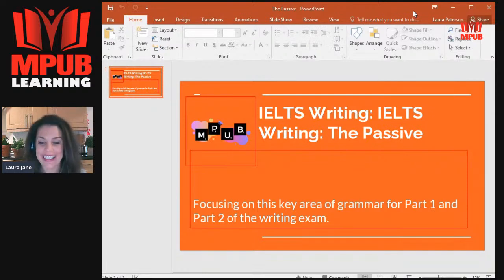So we're going to be looking at the passive. Now, the introduction here says that this is focusing on a key area for part 1 and part 2 of the IELTS writing exam. That's absolutely true. But in particular today, we are going to be focusing on the use of the passive in part 1. What we do will be important and very useful for both part 1 and part 2, but our particular focus today is looking at how it can make a really positive impact with part 1.